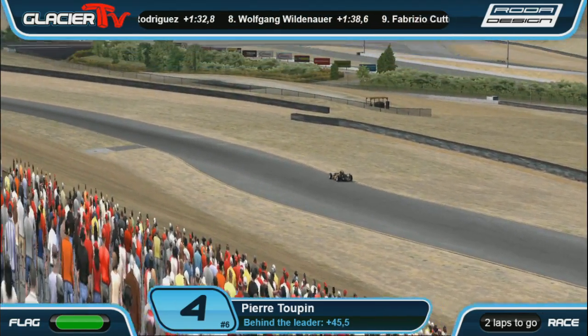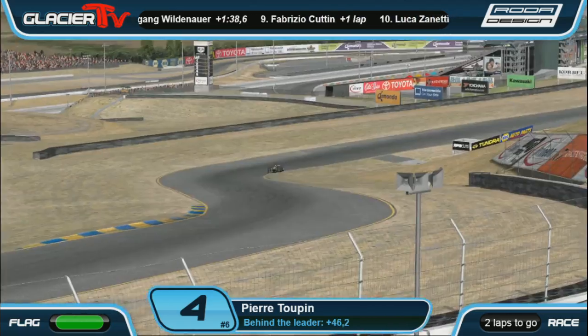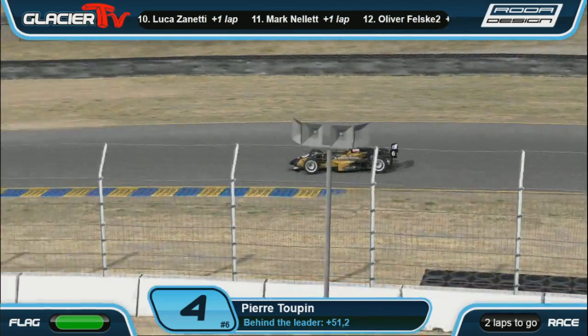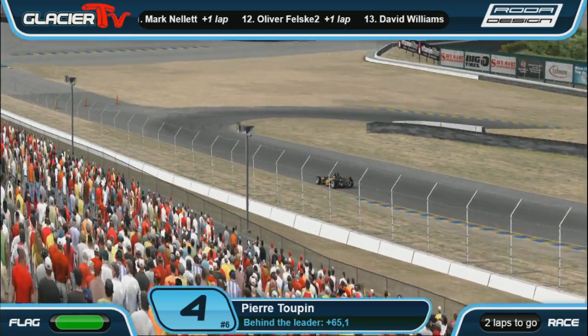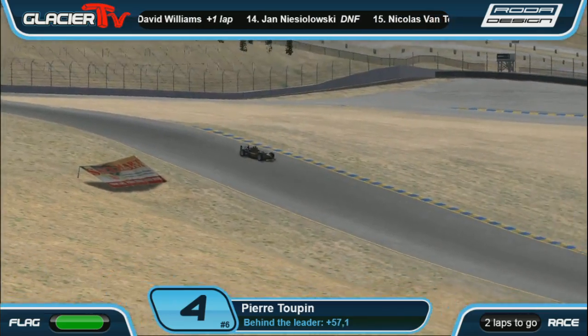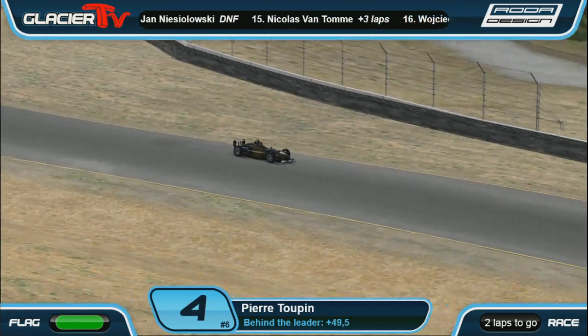And in the other split, the battle between Ganzeveld and Palumbo is hotting up. I believe that is the battle for third position, unless Jana is going to correct me, which he probably will do any moment now. Stuart Adcock is your race leader with less than 1.5 laps to go.